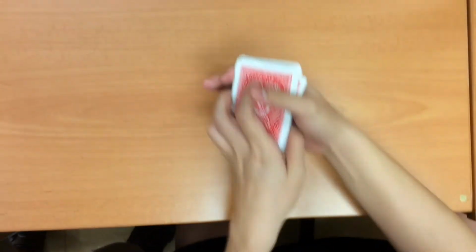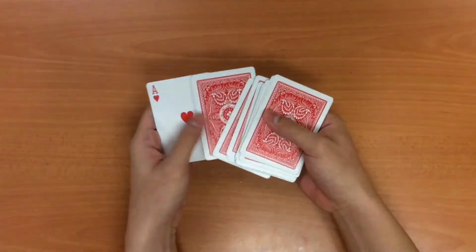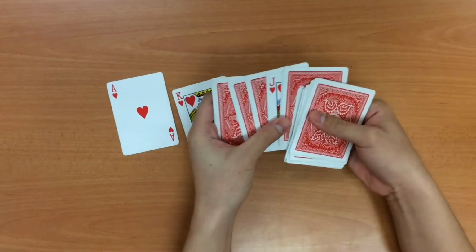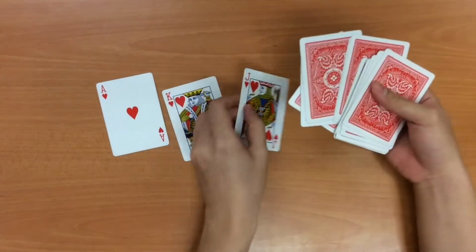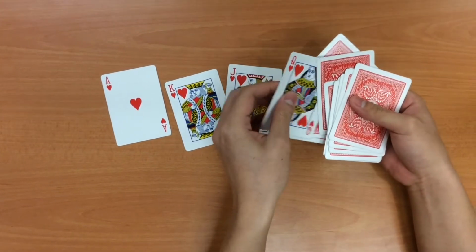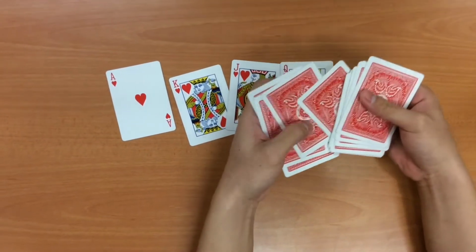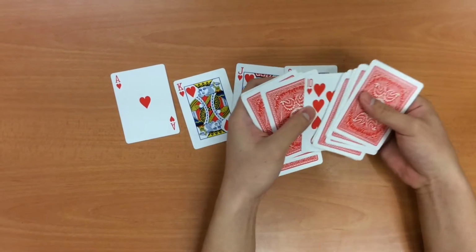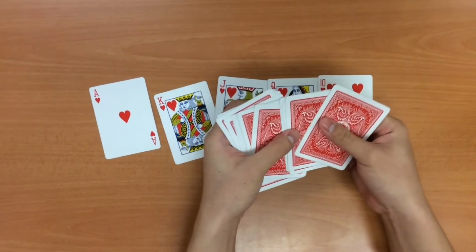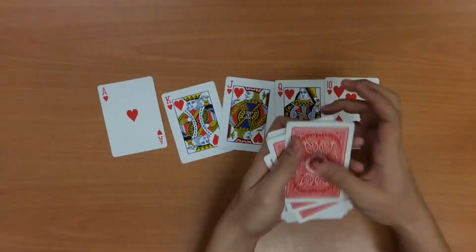and now that the cards are all in a pile, it's time to see how powerful your magic is. Wow, they're all of the same suit. How did you do it?